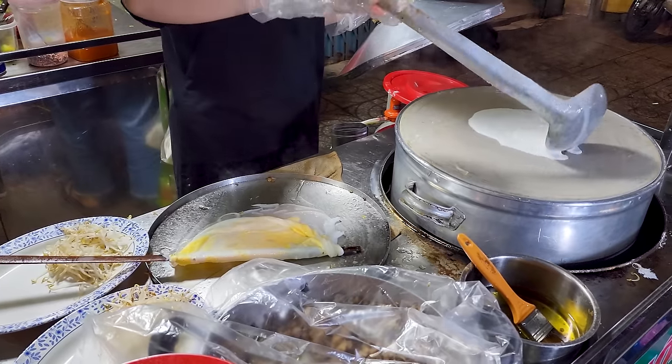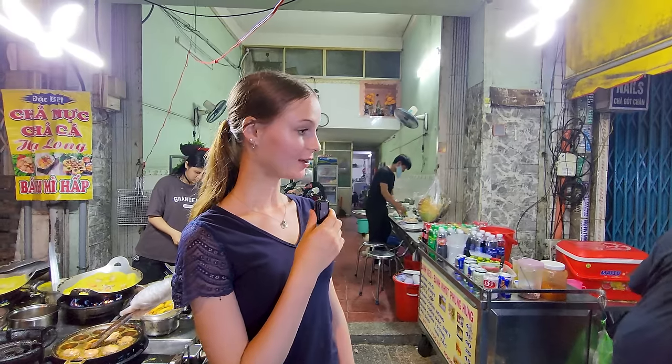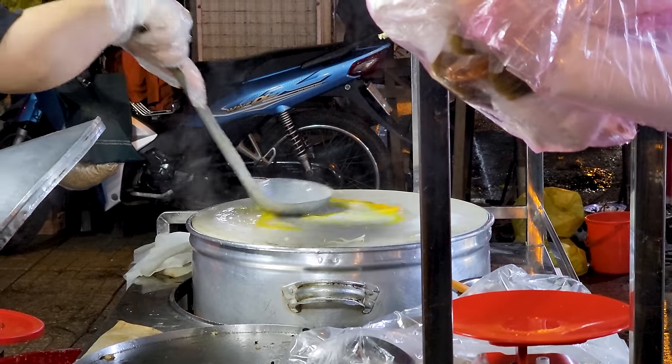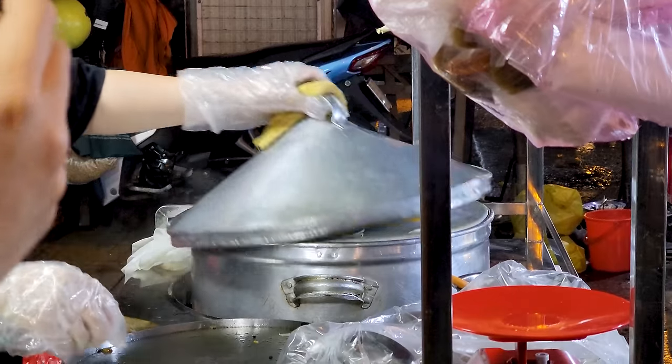She put this batter onto a hot pan and now putting an egg onto it, spreading this out. So far it's looking a little bit like a dosa or a pancake. Now she's put the lid on, so I guess it's kind of like steaming it.